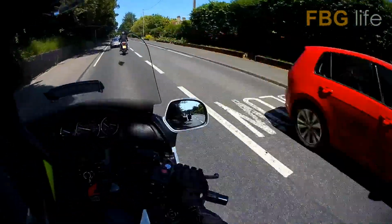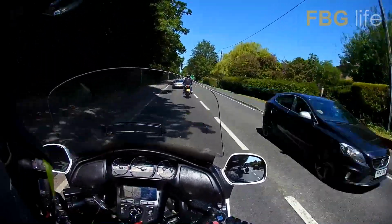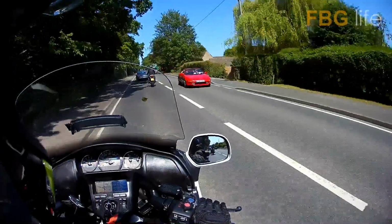Beautiful little stream. Did I mention that it's beautiful? You might have mentioned it's beautiful. It's quite pretty. It's quite picturesque. It's quintessentially English.